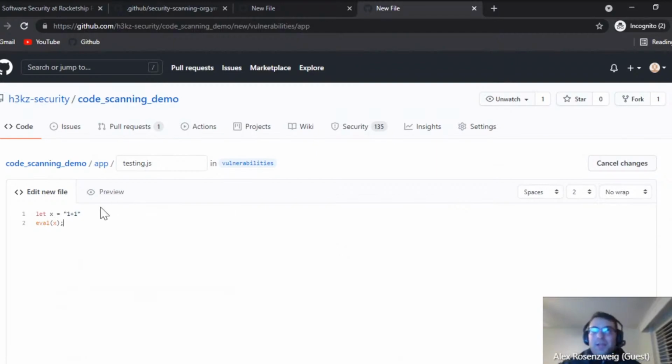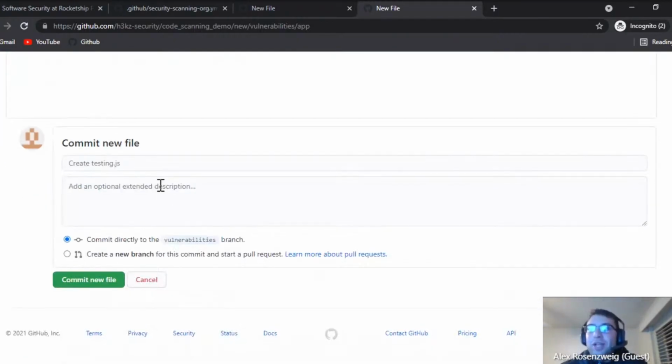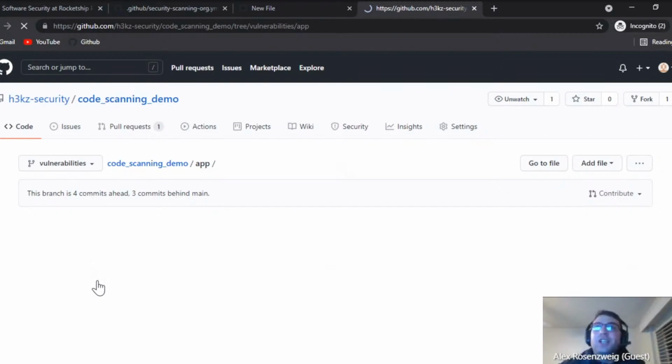So maybe not quite a vulnerability, but certainly something you don't want to see too often in your JavaScript code base, likely to become a vulnerability. No one's a huge fan of using eval. And so if I commit this, and I better make sure I'm on the branch, if I commit this directly, we're going to trigger off our CI checks.